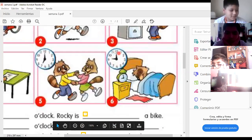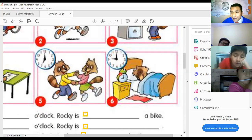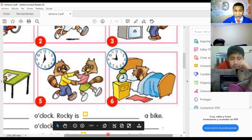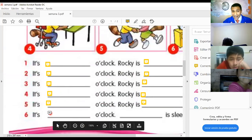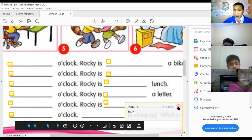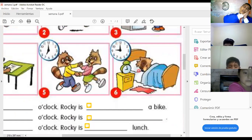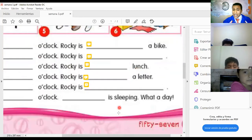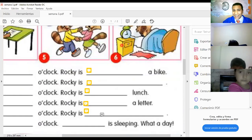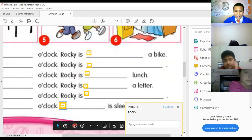Number 6. What time is it, guys? Look at the image. What time is it? Number 6. It's nine o'clock. Perfect. It's 9. Let's write, guys. It's 9 o'clock. Very good. Now, what is the name of the action, guys? How do you say this? Sleeping. Perfect. But look, here we have sleeping. Ya tenemos sleeping. Rocky is sleeping. Very good.